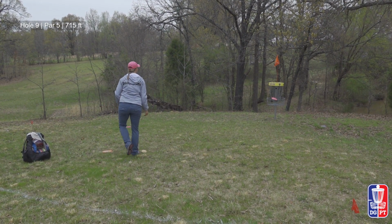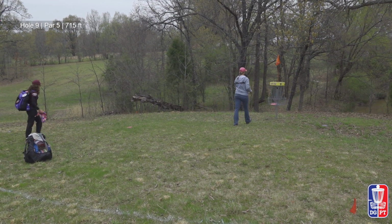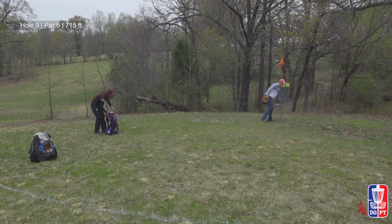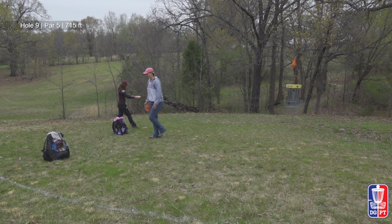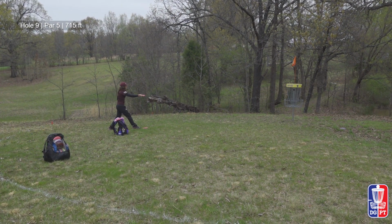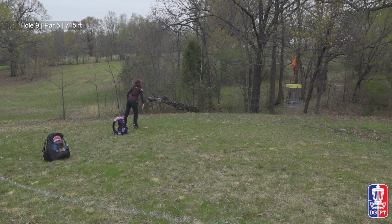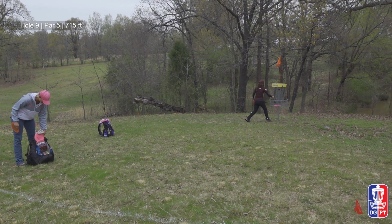Sarah to convert here for her birdie, and she nails it. Neither of those were easy putts. No. I mean, you miss that, you run the risk of going down the hill. Yeah, that's going to add two to your score, not just one. And good putt there for Jess as well.